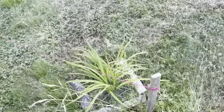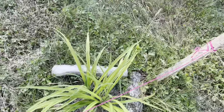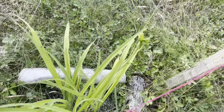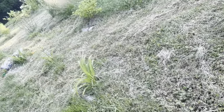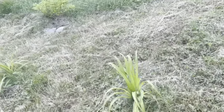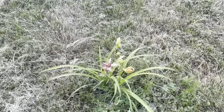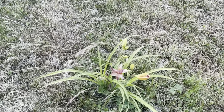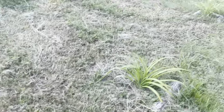This is this side, daylily. I see some birds. So in this row of daylily, only this one bloomed, peachy pink. I had shared with you the blooms. So I saw only these blooms of this plant, not the other.